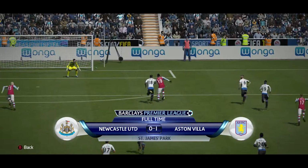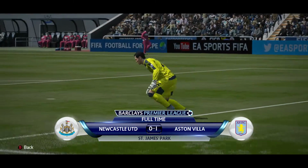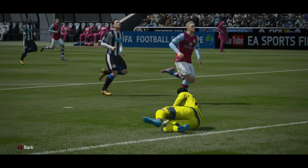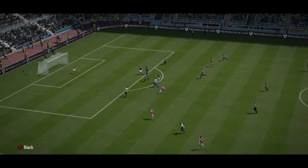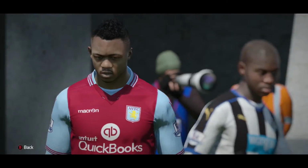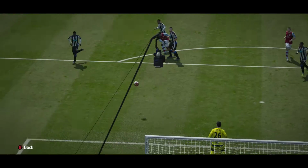And the Aston Villa fans and players can enjoy their Christmas in the knowledge that their team is going to be at least 6 points clear at the top of the Premier League. Yes, another, this time, hard-fought win at St James's Park against Newcastle. Their keeper, the star of the show, making a couple of really good saves.